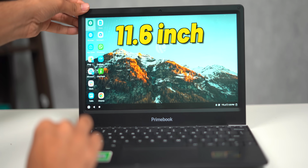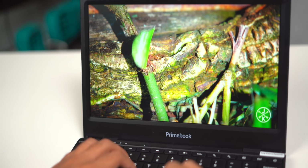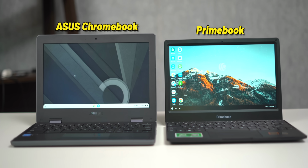Nice. Okay, so the first thing that I really liked here is the display. So you get a 11.6-inch anti-glare HD display. For the price, the picture quality is pretty good. Like, see, I'll play a YouTube video. The colors and all, they look nice. Also, the bezels are small.